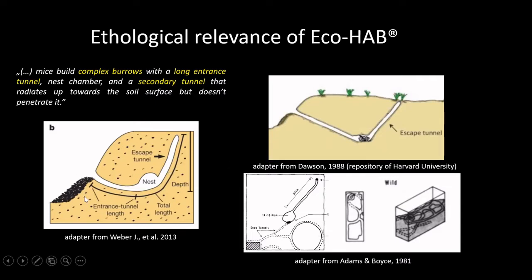By the way, this is a very similar graphic taken from a paper that was published 30 years later. It's astonishingly similar, which speaks to the importance of how nesting and burrowing for mice looks and how stable it is, and probably how much it depends on their natural behavior. Probably it's determined at least in part, as this paper says, by the specific genetics of the species.